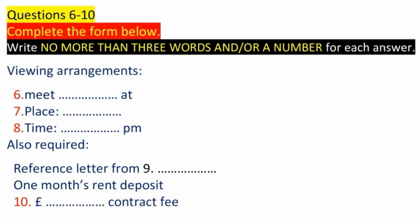So, would you like to see the apartment, sir? Yes, I would. I'd like to rent somewhere fairly soon. Would tomorrow be possible? Sorry, I'm afraid nobody is available all day tomorrow. It's quite a busy time of year for us. I see. But if you're free later today, you could see it at 5:15. Sure, no problem. I could manage that. OK. So that'll be 5:15 with my colleague Jason. He'll meet you at the apartment.